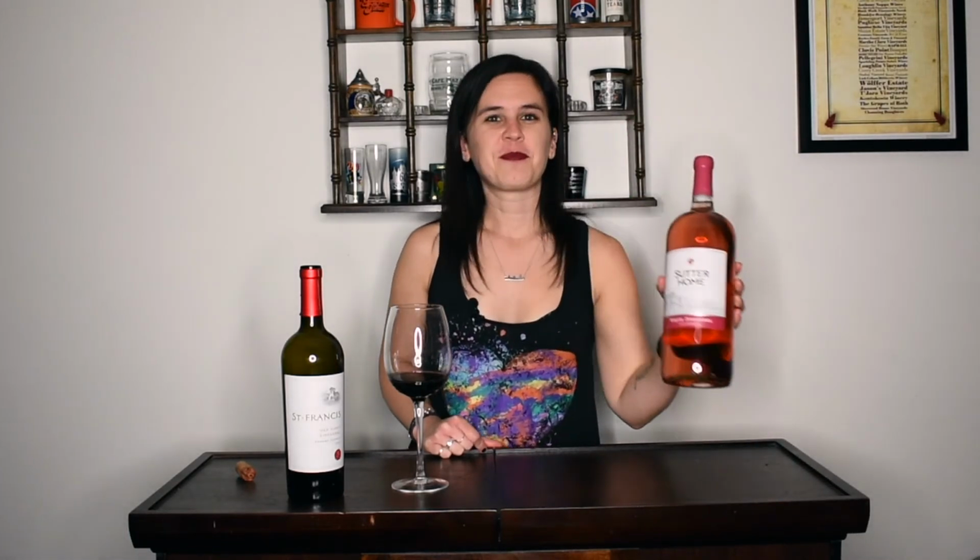Of course, if you're more of a sweet wine person, then this white Zinfandel may be the right pick for you. After all, it is one of the best-selling wines in the United States.